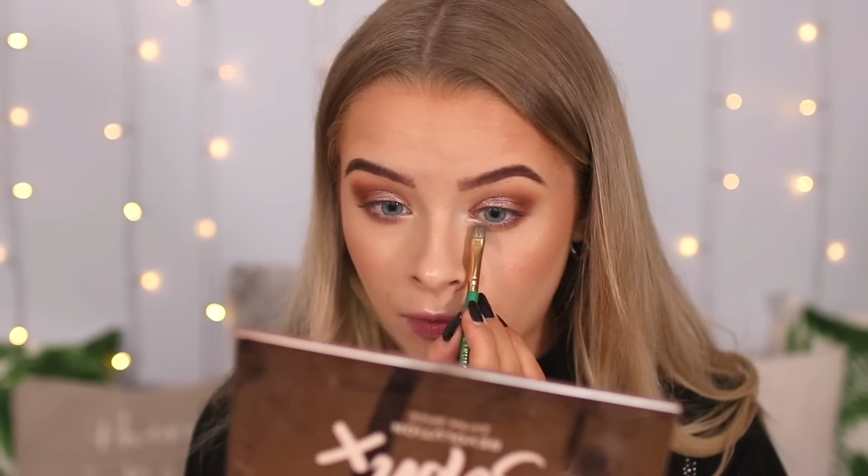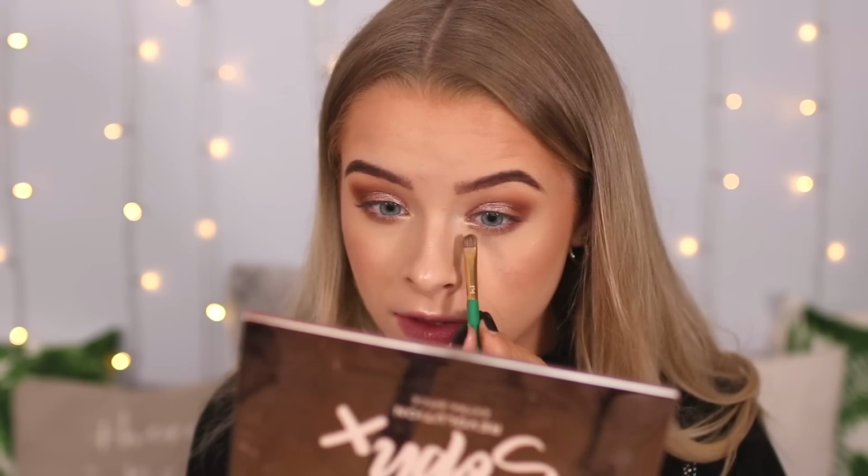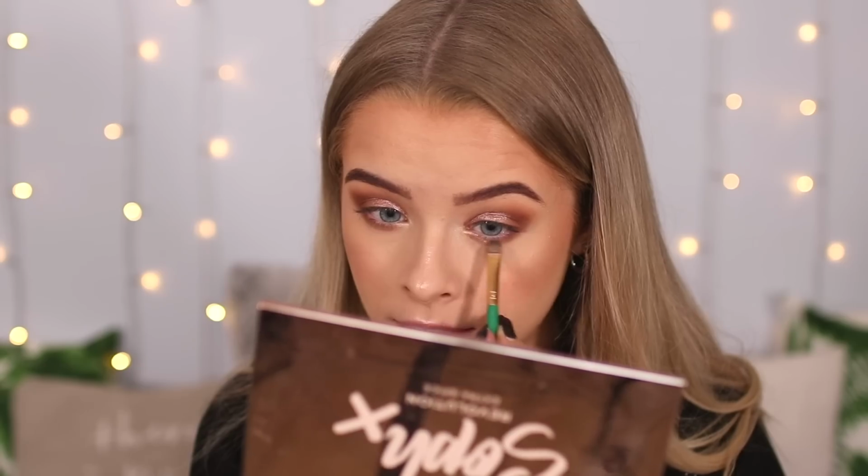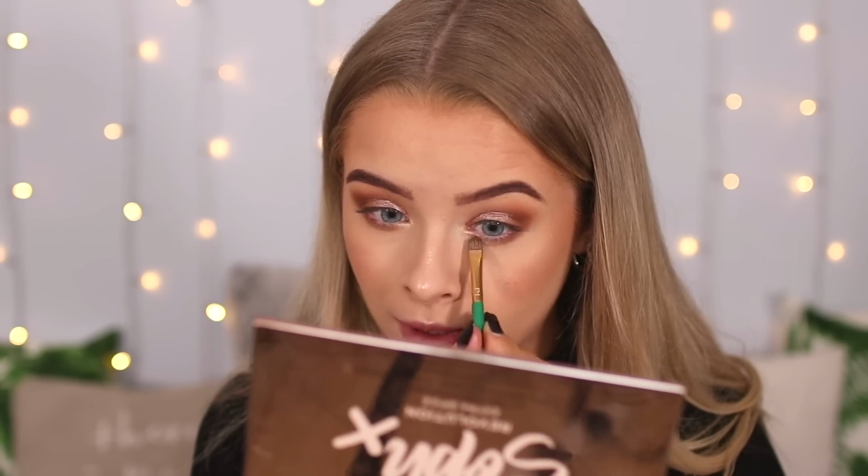And then I'm going to take a tiny bit of the shimmer again, and put that on the lower lash line, kind of matching the upper eyelid, just along to where I've done it there, so about halfway along my lower lash line. So for eyeliner, I do have a whole video on eyeliner, so I'm not going to go too into depth with it, but again, you just need to practice. I personally find that liquid eyeliners, like felt tip eyeliners, are a lot easier to use rather than a pot of gel.